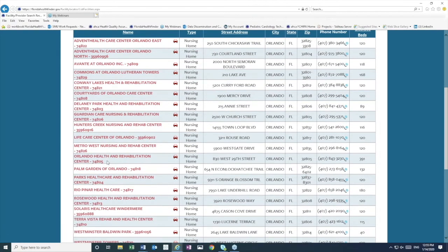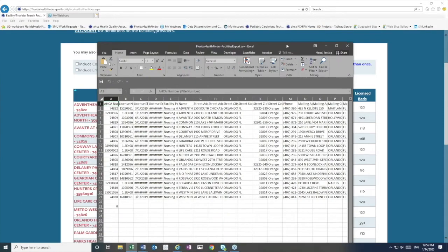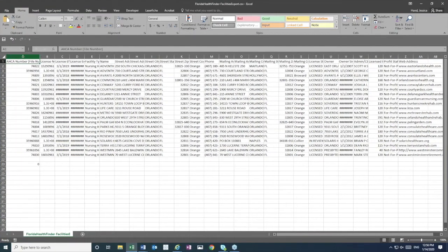Now we have several ways that we can proceed, and the first is to simply print our results page using the embedded print button. Or we can export these results to Excel if you are on a computer with Excel. And so I will click this embedded export button, and I'll show you what that does. If we click to open this file, we pull that over. Now we can see a lot more information has populated automatically in this Excel spreadsheet.